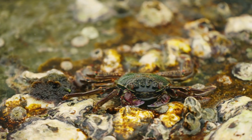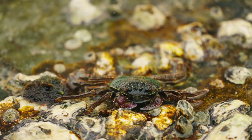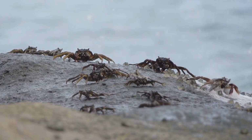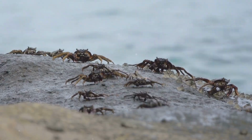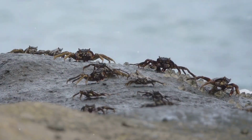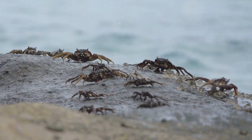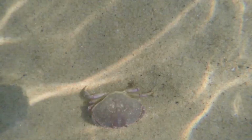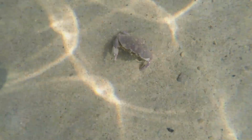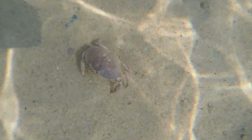Well, let's dive into that. Firstly, crabs serve as a crucial link in the marine food chain. They're both predator and prey, keeping the ecosystem in check. As predators, crabs feed on a variety of organisms. This includes anything from algae, plankton, mollusks, to even smaller crabs. Their diverse diet helps control the population of these species, preventing any one group from dominating the ocean floor.